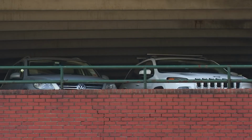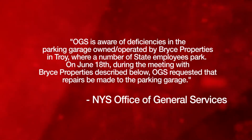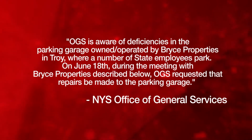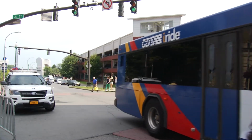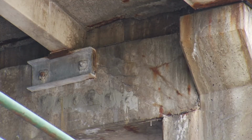OGS telling 13 Investigates their office is, quote, "aware of deficiencies in the parking garage owned and operated by Bryce Properties in Troy, where a number of state employees park. On June 18th, during the meeting with Bryce Properties described below, OGS requested those repairs be made to the parking garage." In that same email, the company's VP also announces short and long-term repairs. Bryce Properties LLC has not returned our calls and emails for an update, but here are current conditions.